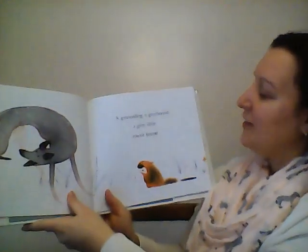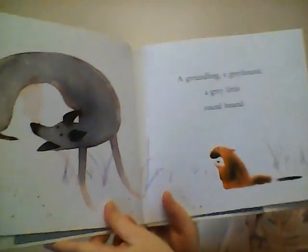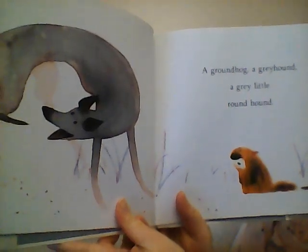What do you think is going to happen? A groundhog, a greyhound, a gray little round hound. I think the groundhog is noticing the greyhound.